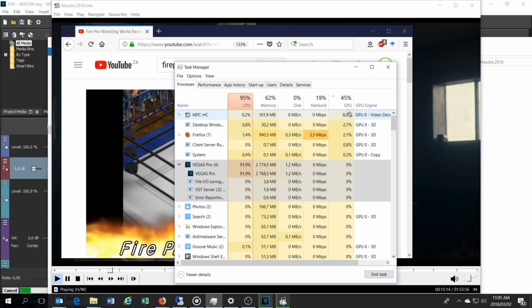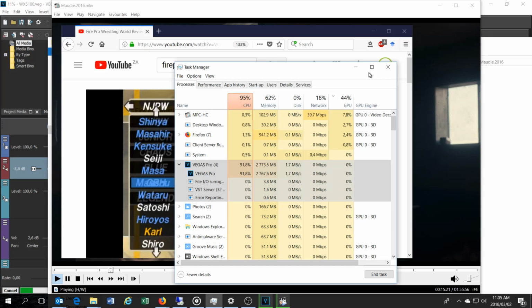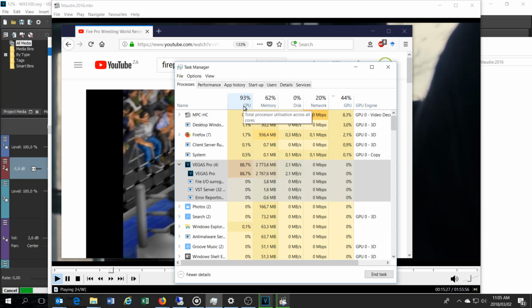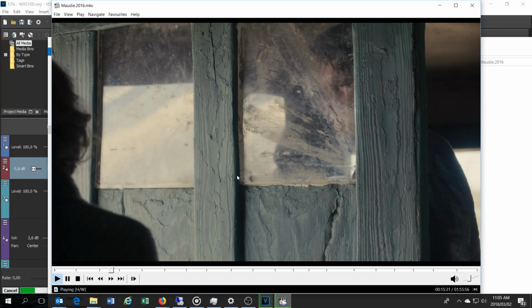I can show you, for example, even another Blu-ray playing. I did do the little test. I'm not hearing the graphics card at all while this is happening, even though it's at 45%. Now look, the CPU is pumping because of Vegas. Vegas is really putting the CPU through the paces, and there you can see the video.